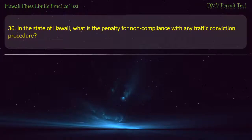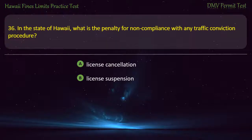Question 36. In the state of Hawaii, what is the penalty for non-compliance with any traffic conviction procedure? License cancellation. License suspension. Fines. License revocation. Answer. License suspension.